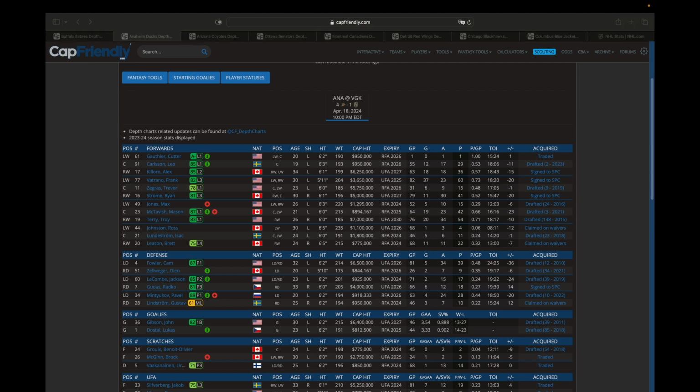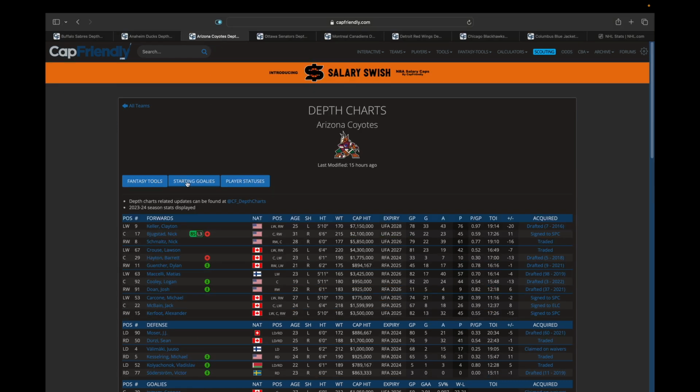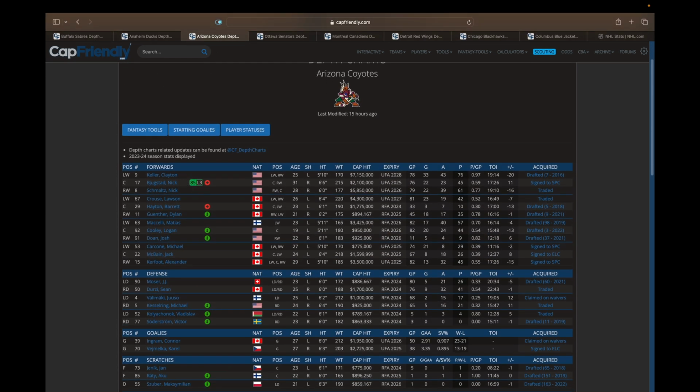So if we go to the next one, the next one is Arizona. Let me just open the page. Arizona. So what do they have? Arizona or Utah, obviously, now that it's official and they're gone. Top 6 forwards: Clayton Keller, who's just as dynamic as they come, Nick Schmaltz, Logan Cooley, Dylan Guenther, Matias Maccelli.